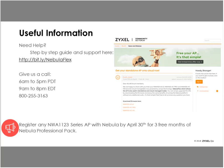Tim is asking, can you cover the differences between, and I think he's still typing something up. So let's give him a second to see what he's asking, and I'll do my best to answer them here. Okay, so asking about the differences between the AC HD, AC Pro, and the 1123 AC V2. So the AC V2 is going to be a 2x2 11 AC. The 1123 AC Pro is 3x3 11 AC. And then it's also got what we call the dual switchable antennas or dual configurable antennas.